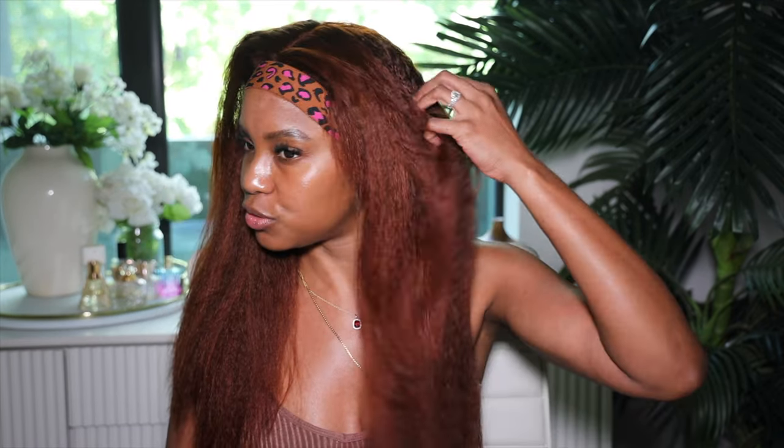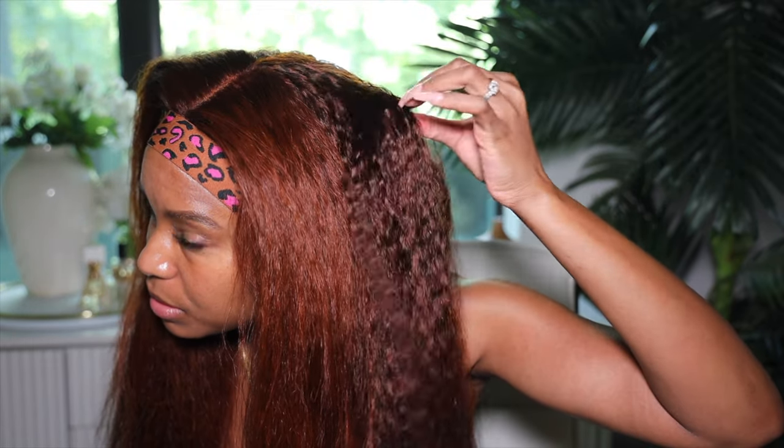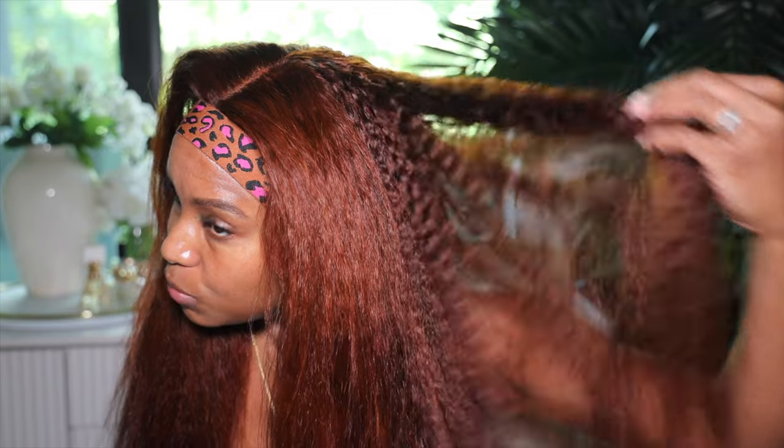Okay. Let's go ahead. What is all this with my hands? So next we're gonna go ahead and blow dry the hair and get it a little bit more straightened. Y'all see, since this is kinky straight hair, you have some of the crimps right here. We're gonna try and straighten those out before we style and curl the hair. So let's get into it.